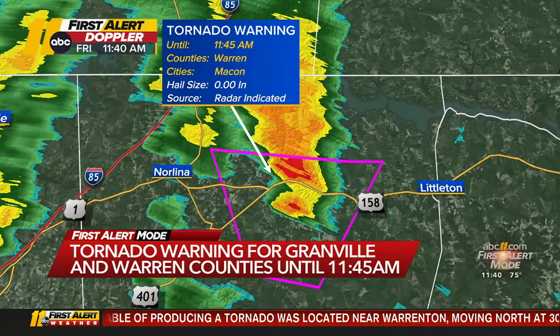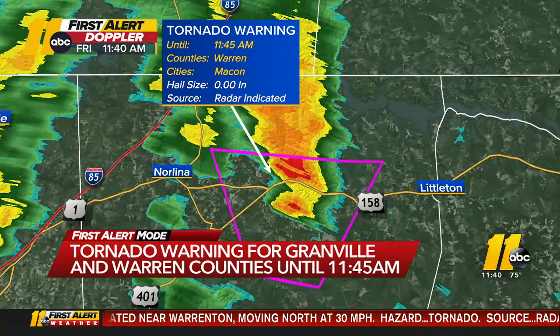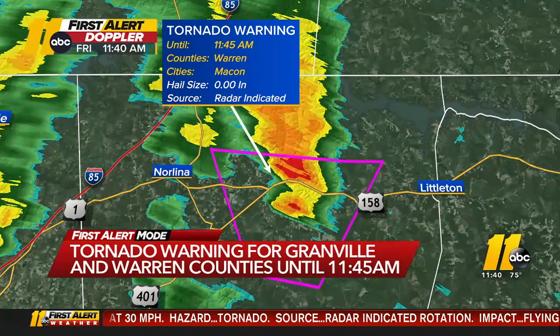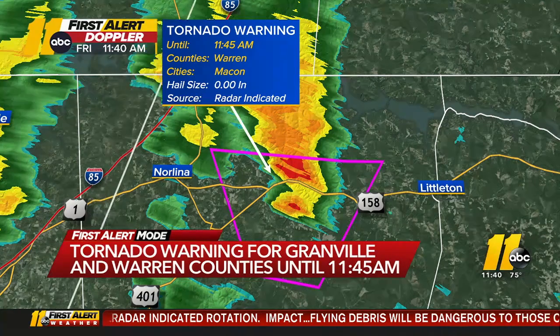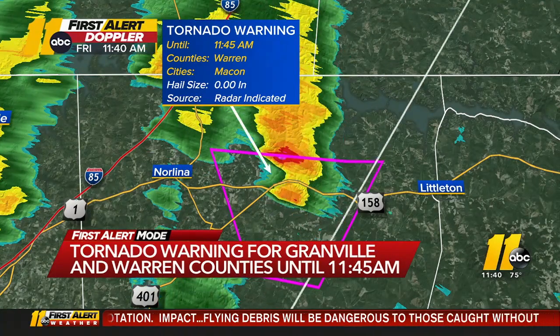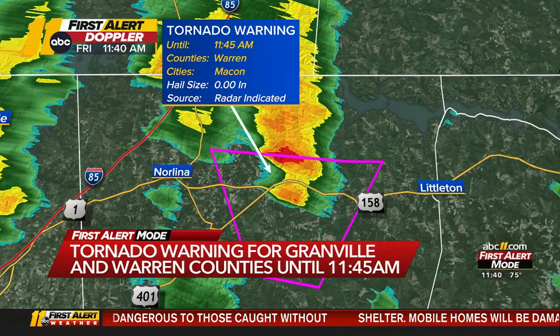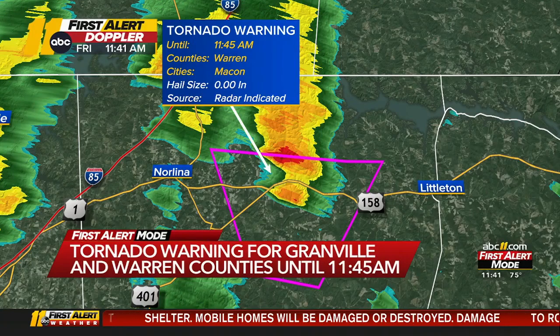And just waiting on the latest update of the scan to come in on the radar, and this will help to tell us or show us likely that this has moved past Highway 158 and to the north, hopefully pushing away from Macon. But there's still some lightning around, and if you're in Macon and you hear thunder, that means it's still a good time to stay indoors in your safe place until that thunder and that storm moves and comes to an end for you.